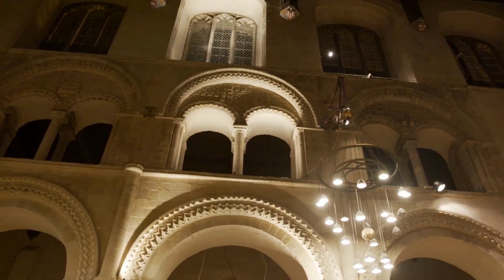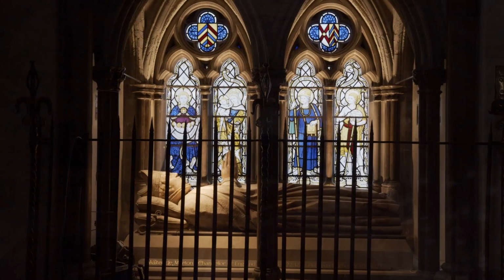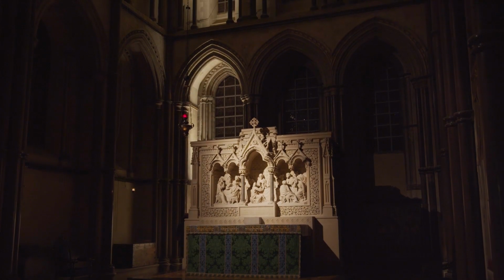Obviously, the design documents cover the full scheme, all the detail of everything that we've designed. But I hope that this filming of these demonstrations has given you the ability to see what we're proposing whilst not being here in the building.